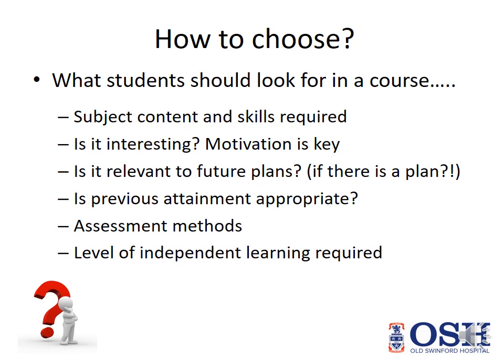Is previous attainment appropriate? I mentioned already that we're introducing Mandarin this year. You would have to have studied Mandarin as part of the MEP programme in order to choose Mandarin as an option. Different assessment methods: is it non-examinable assessment, sort of coursework or practical project work, or is it mainly examinations at the end? And then the level of independent learning required. Some GCSE options require you to do a little bit more independent learning outside of the classroom.